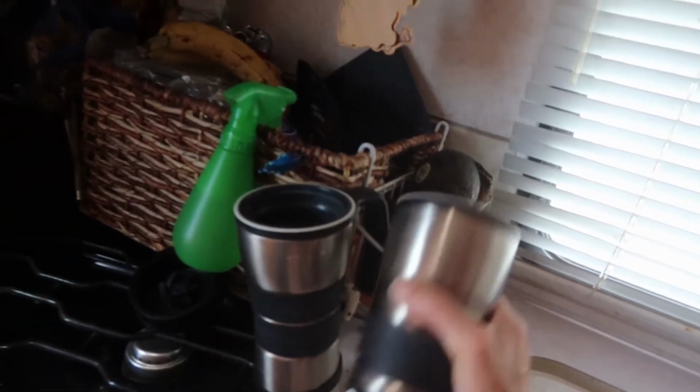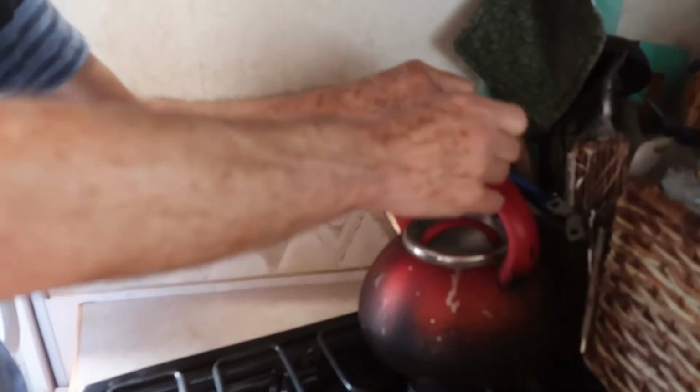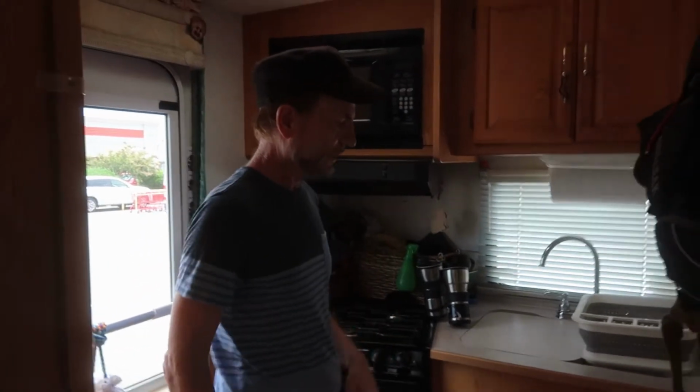That's because things love to fall, crash, bang when you're moving down the road. And we even added this to keep the tea kettle secured, because it's really kind of bad design to have the kitchen in the rear, because it's fighting centrifugal force or gravity or whatever. When you come to a stop, then these things will slide off onto the floor. Right, if you don't have them secure. Yeah, so you gotta watch that.